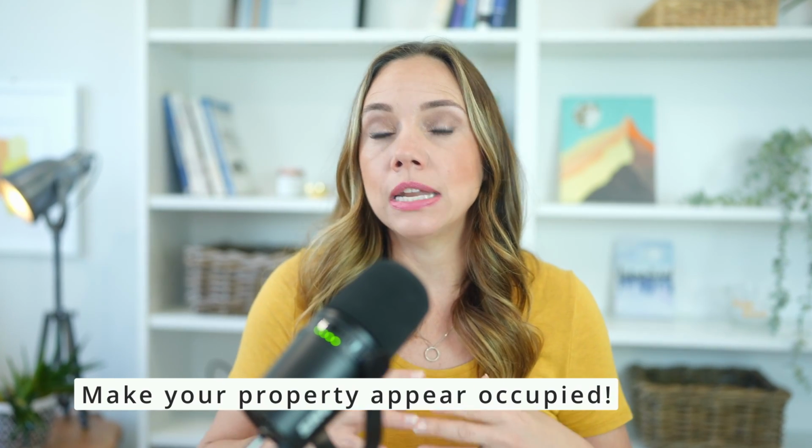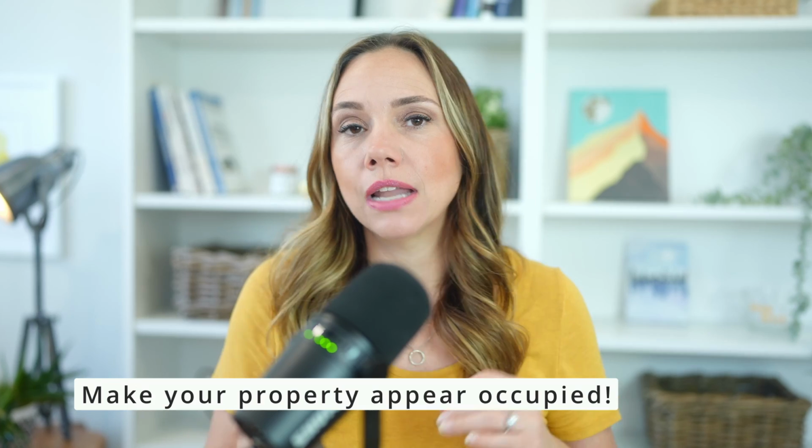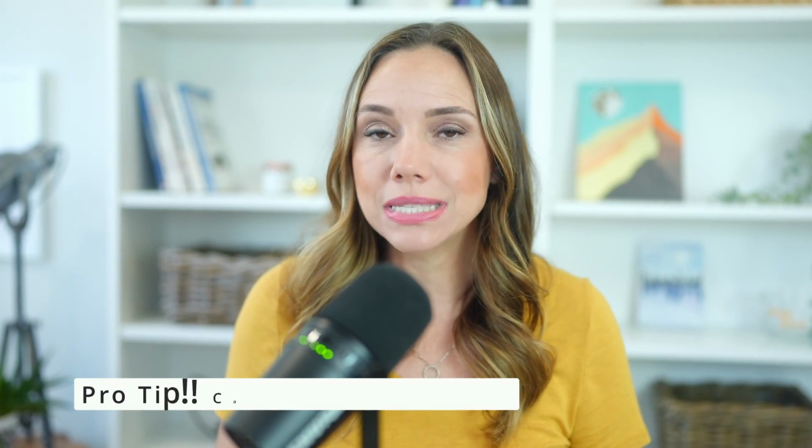Keep the lights on at night. If you are nearby or you have a property management company, maybe alternate the lights. One day it's the kitchen light, another night it's the front bedroom light, so that the same light isn't always on every single night.